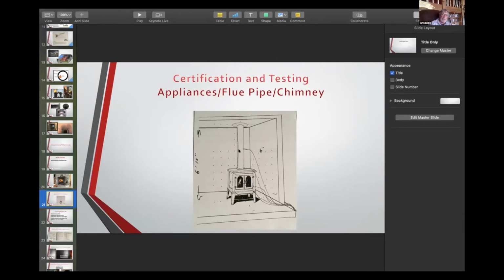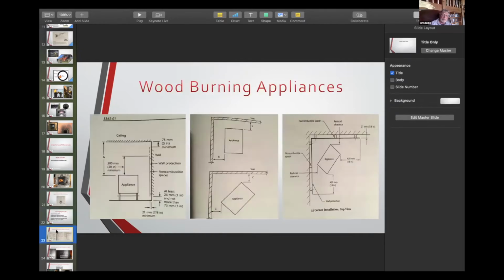So now bear in mind, if this is an uninsulated flue pipe and it's only 10 inches away from the wall, and the wall is covered with brick, that brick is not what you're measuring to. What you're measuring to is the combustible material behind the brick, just like the brick wasn't even there. Okay, so that's very important. Unless the brick is spaced off and is built as a shield, which we'll get to in a minute. Okay, so we covered that.